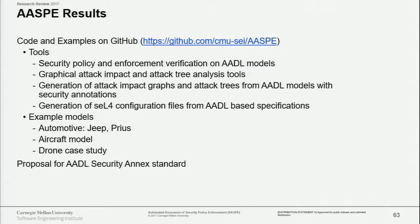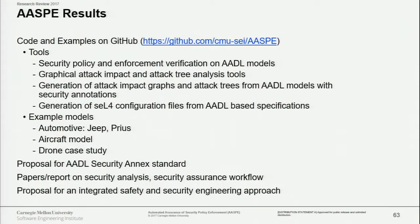We also, like I mentioned, work closely with the standardization efforts behind AADL. And so we have a proposal for a security annex to move the entire standard body in a way that's more security aware. We've published papers and a longer technical report on security analysis and how that fits into an overall assurance workflow. And then, like I mentioned, all of this work fed into a successful proposal for a 3-year project that looks at integrating safety and security in an architecture-aware way.